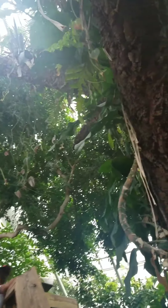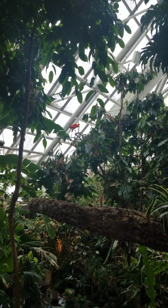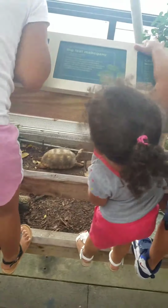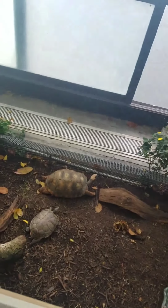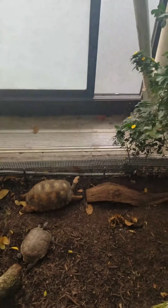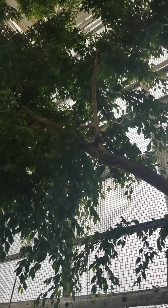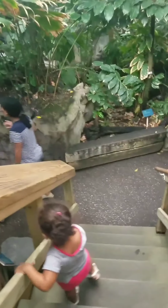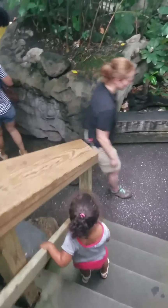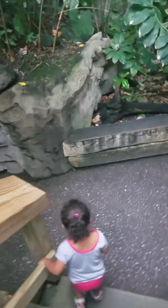She's having a ball. See the turtle, Debbie? Mom, I see it. Where's the turtle, Debbie? I'm right there. Where's the turtle? Right there? Debbie's having a ball. So is the rest of the kids. Look at her.